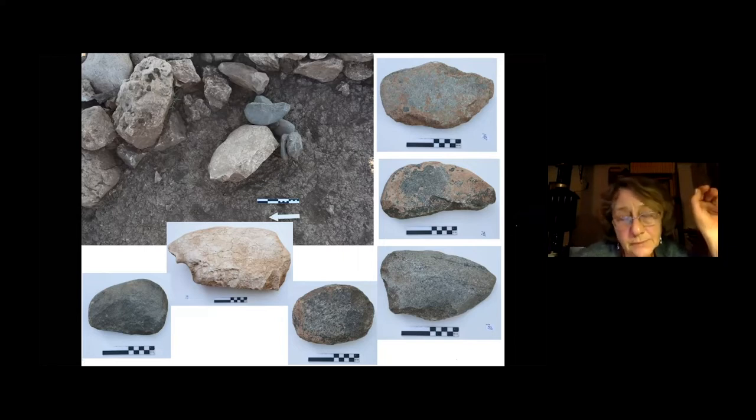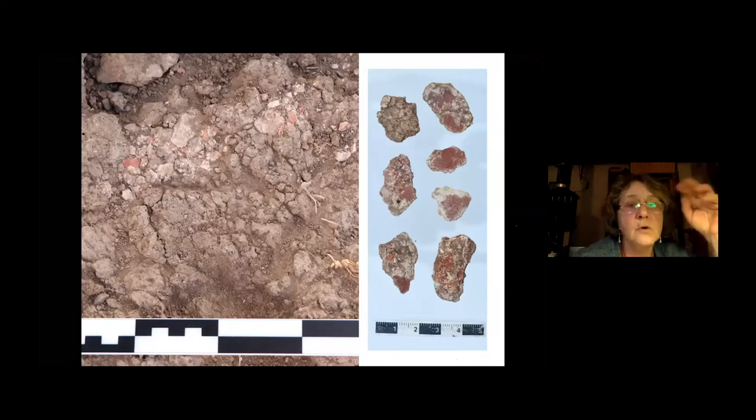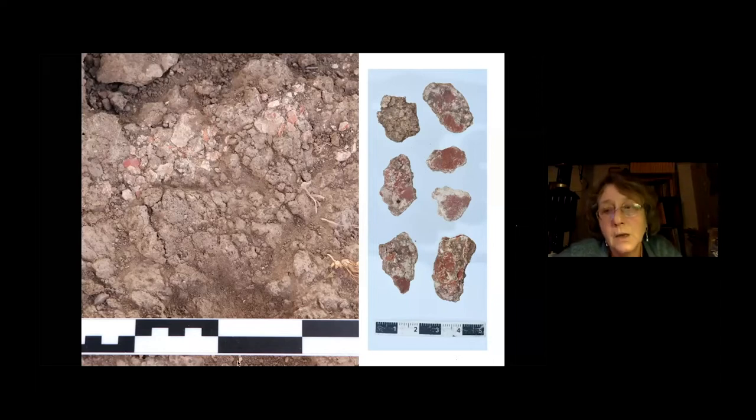And another thing, in the southeast part of it, in a very small area, there are some plaster fragments with some red paintings on them. I cannot say that there's a drawing or anything, but it is clearly, as you have seen here, painted in a very nice red, I may say.